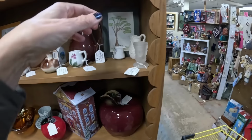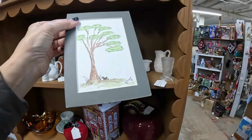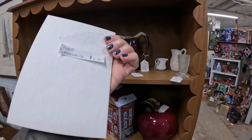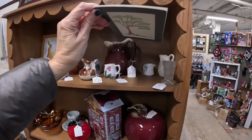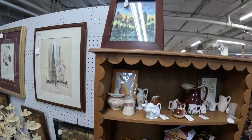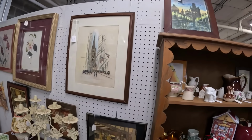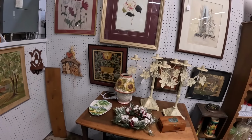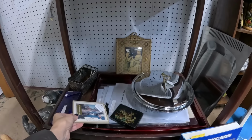Okay, see a little tree. Somebody hand-sketched. Let's pull this out. Is that a little pup or a little bird? I'm not sure. People are so talented. It's a watercolor. $2. $20 for this original watercolor. Is somebody painting these that has this booth? Like, is the booth owner the artist? I'm not sure. I don't know.